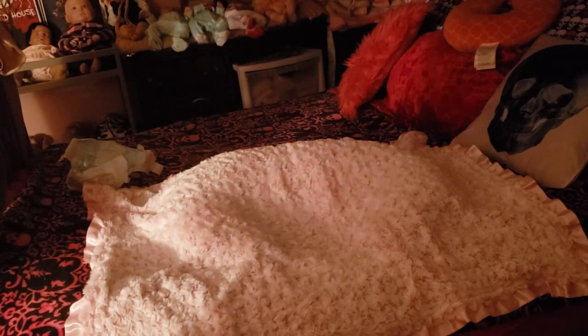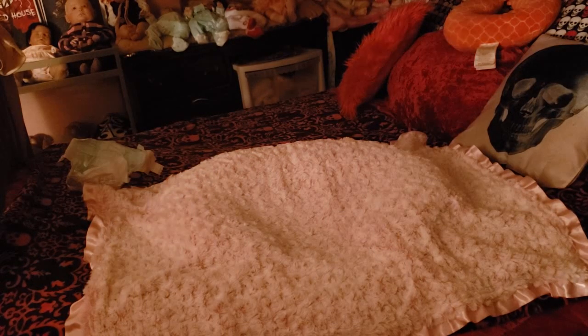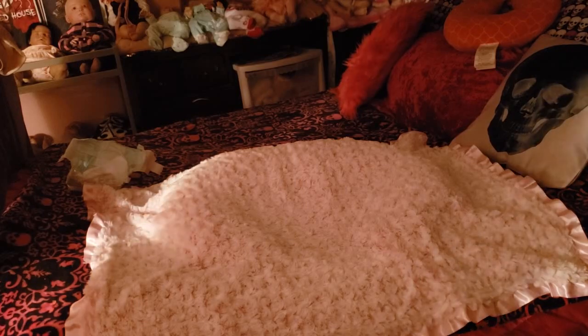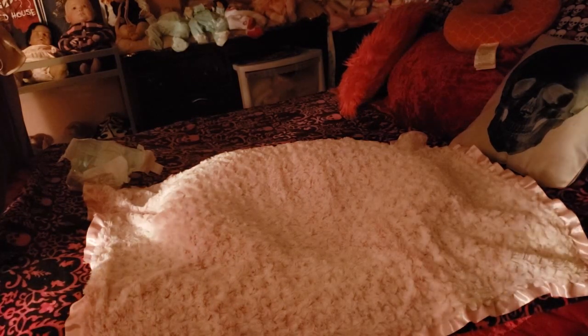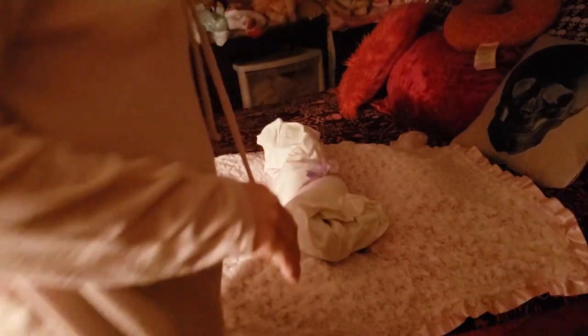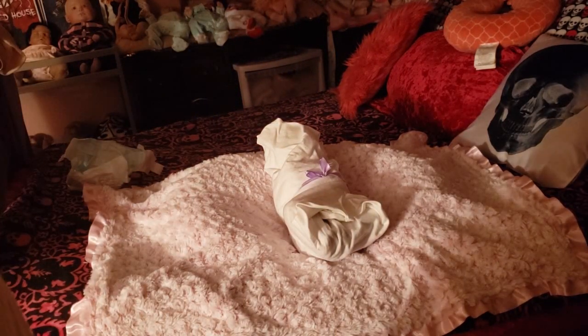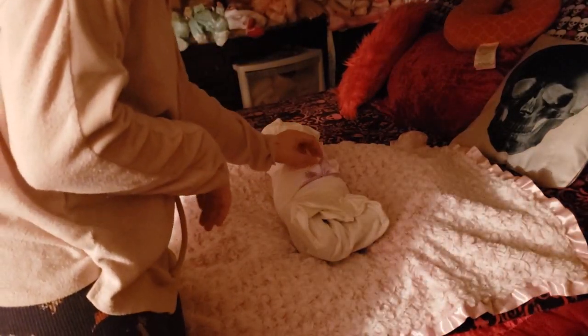Alrighty, and I will show you the paperwork just as soon as I do the other baby, because right now all that stuff is under the babies. And again, I will bring the camera closer to look at the details as I get going on this.